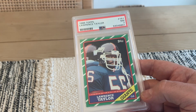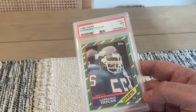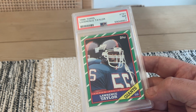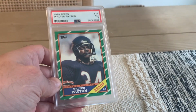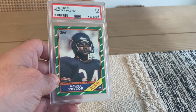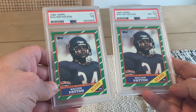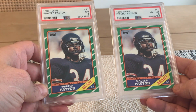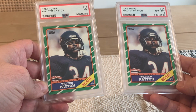These things are just brutal. Brutal to get good grades on. I've never seen a 10 come back on any of these. Gotten a handful of 8s and 9s, but for the most part, they come back 7s and 8s. Unless your name is Steve Young. So here's Peyton in a 7. Here's Peyton in an 8. Peyton always had the best cards. I don't know why. Even this, just a simple picture, but it's a cool looking card.